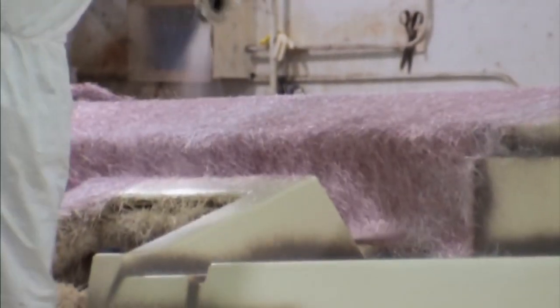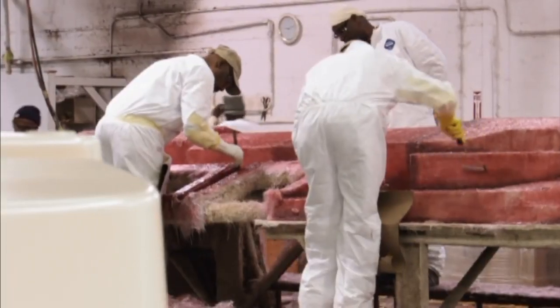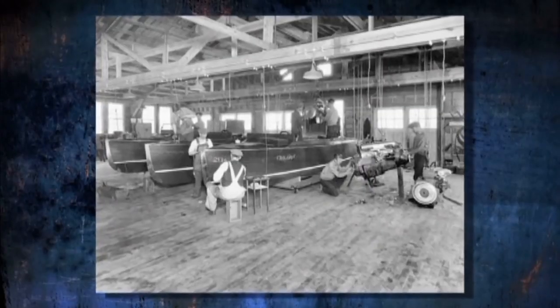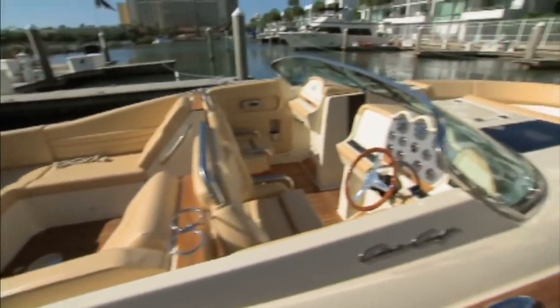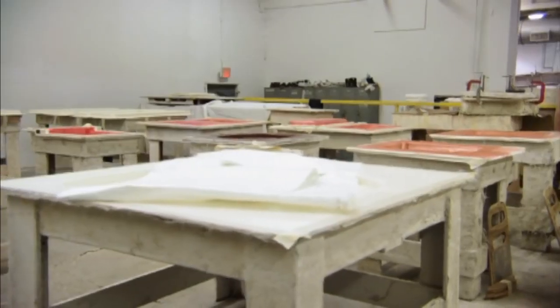Throughout Chris-Craft's varied history, the company has adapted with the times, staying relevant and viable as the industry evolved. One of the major changes was made when America's oldest boat company switched from wooden hulls to fiberglass, which, after the gel coat application, is the next step in the process. It's basically chemistry. And if you get your chemistry right, you're going to have a good fiberglass boat.